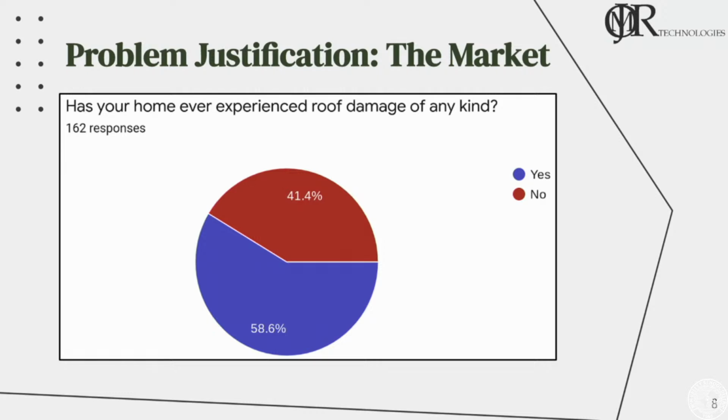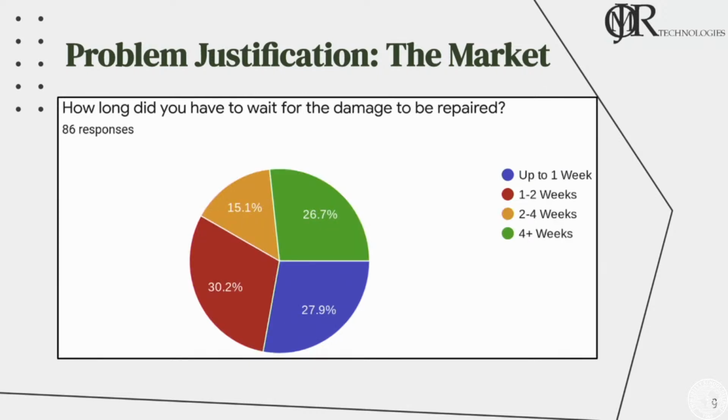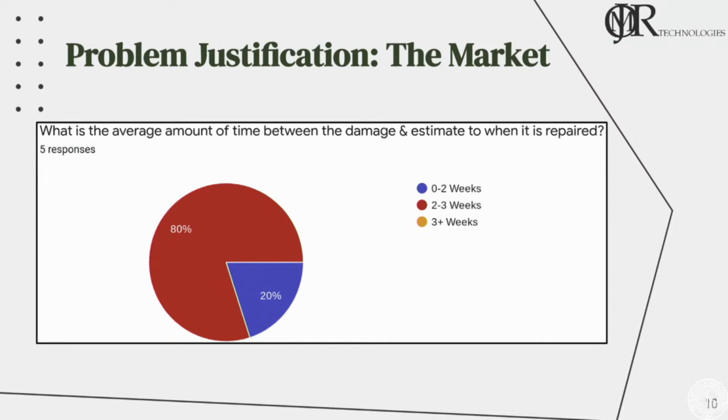We then asked the market how long it took for a contractor or estimator to get out to the damage, and 72% said that they waited over 2 weeks. We then asked estimators and contractors how long they think it takes for them to get out to the damage, and over 80% said that it takes 2 to 3 weeks. And that surpasses our 24 to 48 hour critical time range for water damage.